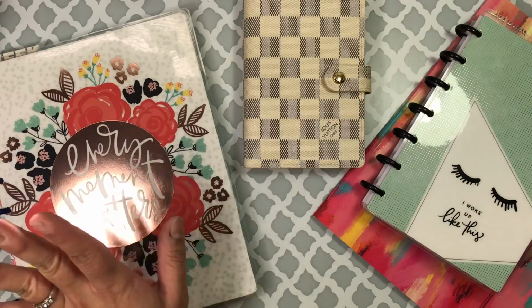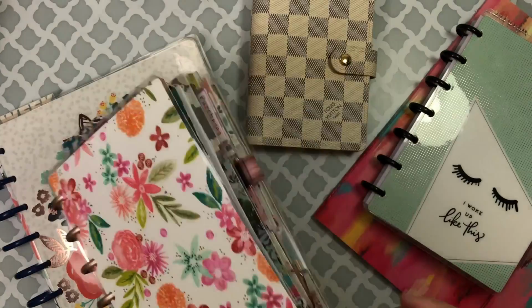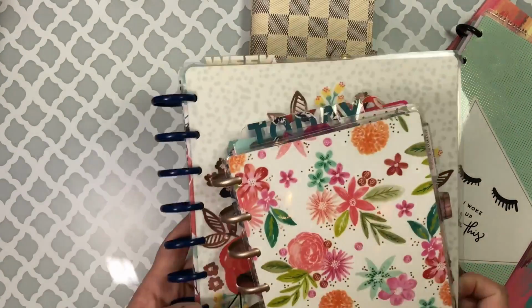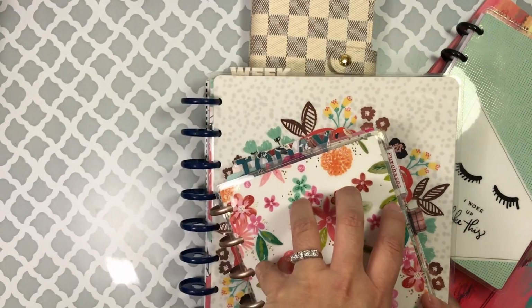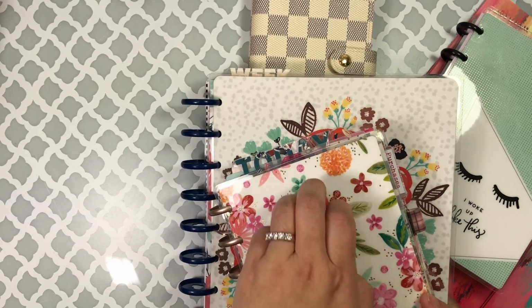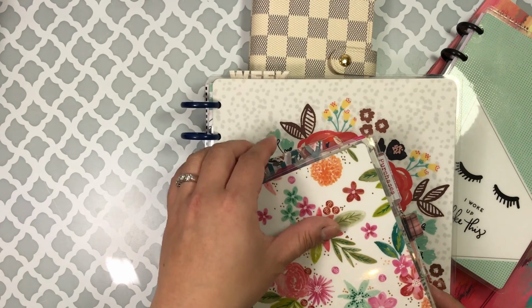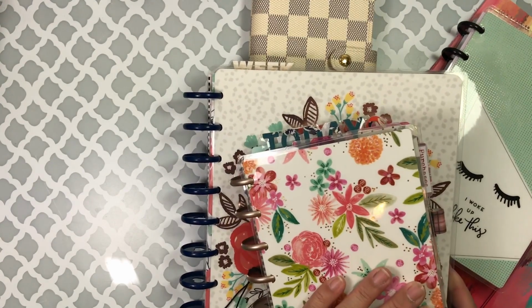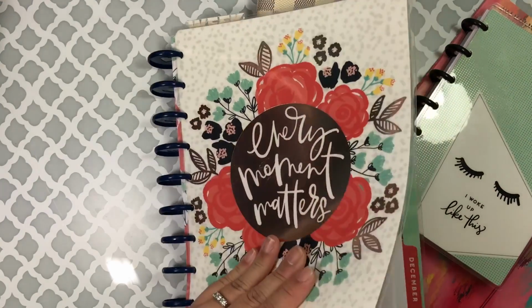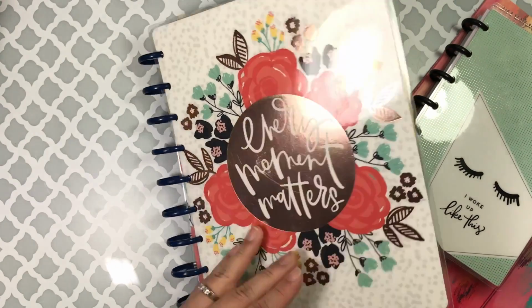So that's its purpose. These two, like I said, are the fun ones. They are the ones that I'm going to be decorating, this with weekly kits, and this with all of the embellishments, the die cuts, the ephemera, I guess you want to call it. And so these are going to be my fun ones. Who knows how long I'm going to be using this really.